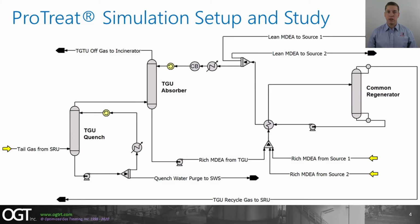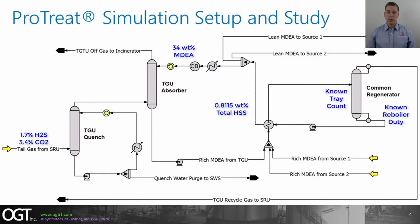A digital twin of the complete TGTU was set up in ProTreat, OGT's mass transfer, rate-based amine treating simulator. It was used to model the complete plant as it was before the shutdown, which included all the heat-stable salts, the regenerator with a known tray count and reboiler duty. The predicted treat was 3.94 parts per million H2S, compared with the originally measured levels of 3 to 4 parts per million.